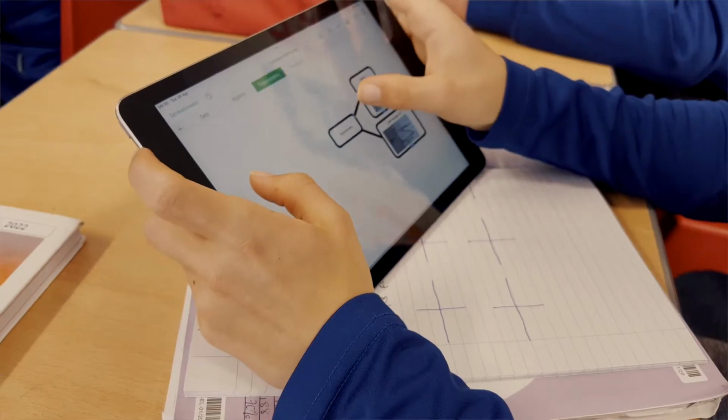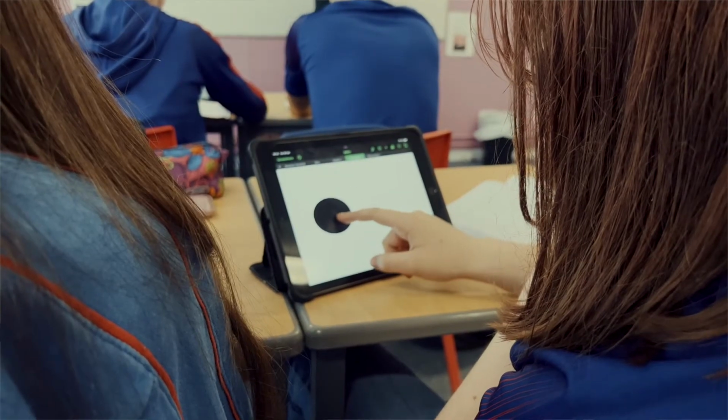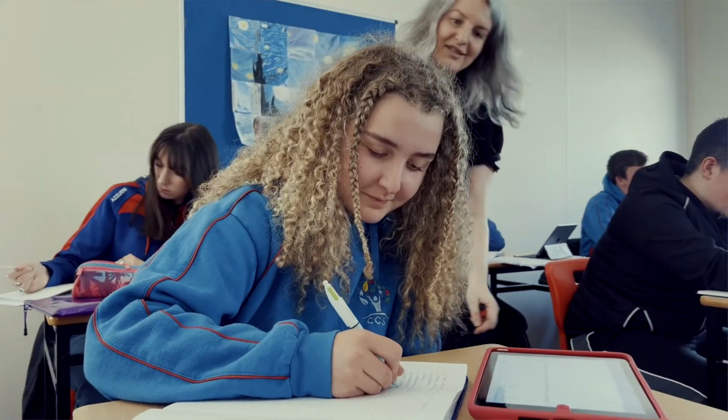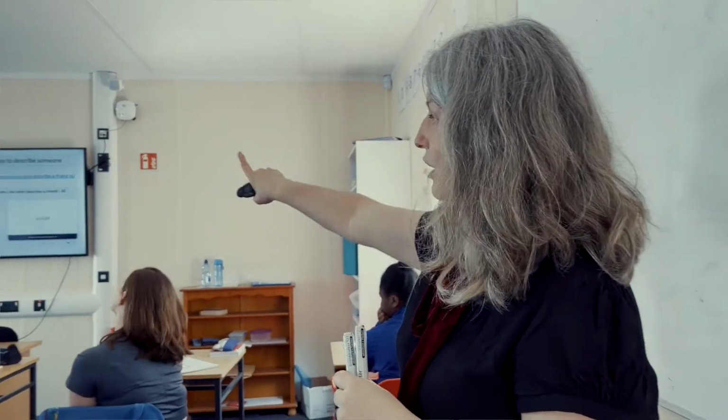Using apps such as GarageBand, iMovie, Keynote, Pages, it's great to promote the creativity of a student. For example, the student can create a motion movie with iMovie. They can add some subtitles in French, or they can also add a voiceover in French. It gives an equal opportunity for students to express their creativity.